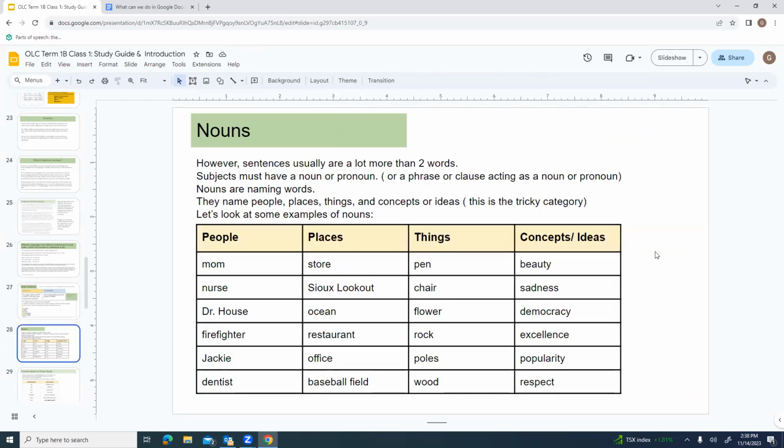All right, so generally a subject is going to be a pronoun or a noun. Nouns are basically naming words. They name people, places, things, and concepts or ideas. That's the tricky category I find for most people. Let's look at some examples of nouns. So people could be things like mom, nurse, Dr. House, firefighter, Jackie, dentist.